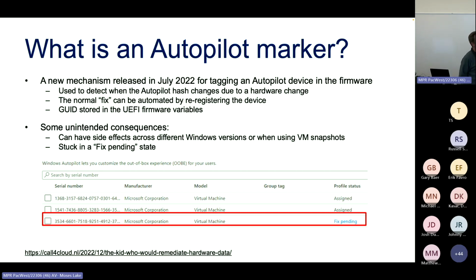Crap. It's not ever going to be able to fix itself because the only OS that could fix it is the one that I just reverted by going back to a previous checkpoint. I don't have that OS to let Intune fix it. So the only way to fix that is deregister the device, re-register it. But if I can checkpoint the machine with this new Autopilot marker, which is basically a UEFI attribute that's placed into the firmware of the device, if I can capture the machine in that state, now reverting back won't cause any loss of that Autopilot marker, which is a GUID value, and it won't have to repair itself.